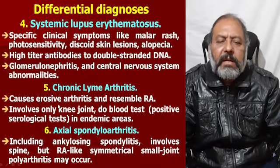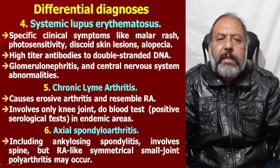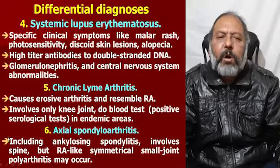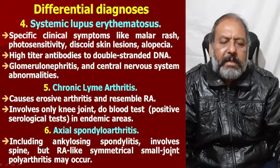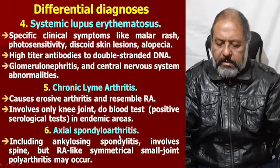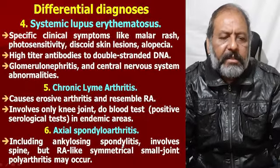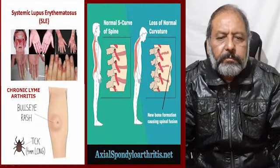Number six is axial spondyloarthritis, including ankylosing spondylitis. It involves the spine, but rheumatoid arthritis-like symmetrical small joint polyarthritis may also be seen in this axial spondyloarthritis. There is the fusion of the joint also.